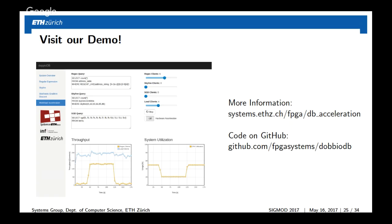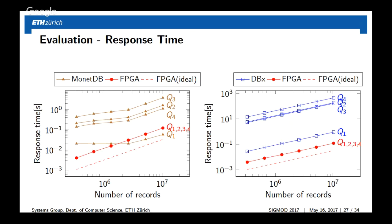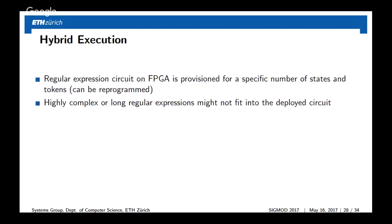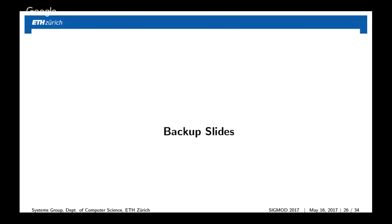So I wanted to ask about size limitations in terms of regular expression size. You did mention that you use compression, but at what size do you need to start to compress? And also with compression, how large can you get before your system fills the FPGA and can't scale further?